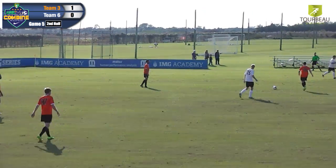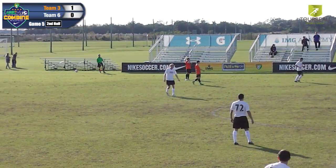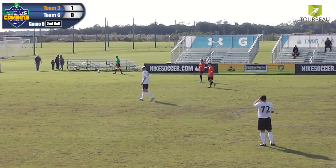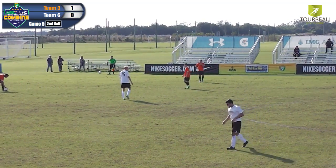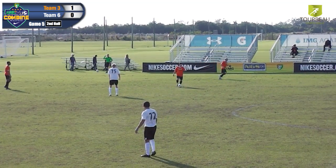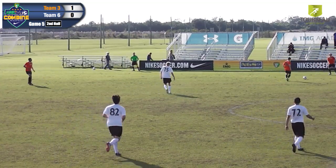Substitutions coming. That will be Thomas Ramos coming back on and Max Gunderson going to have a seat. It's just a little under a half hour remaining in our 5th game here at the USL Pro Men's Soccer Combine.